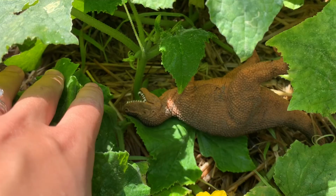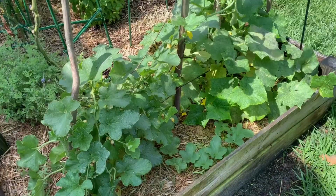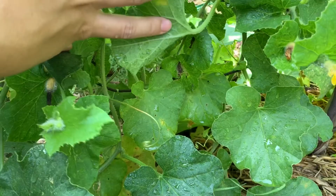Into my cucumbers. And look, what is that? Harvesting a dinosaur. I want to talk about this kind of hot mess right here. This was supposed to be cucumbers. And while I do have one cucumber, two of these plants are that fuzzy melon thing, and none of it has grown. So I'm not quite sure. I'm just leaving it, but you never know.